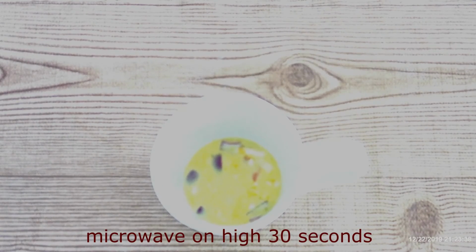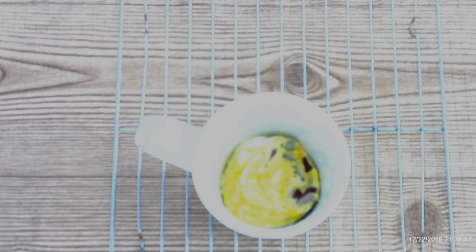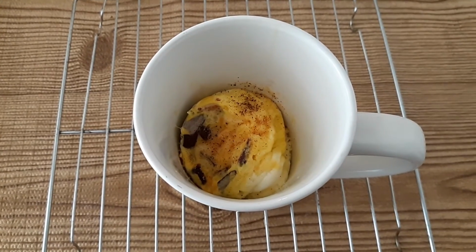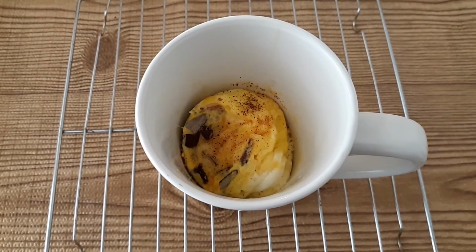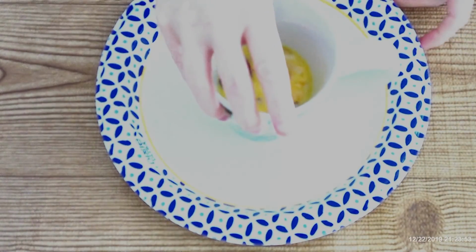Microwave on high for 30 seconds. Stir it gently and microwave on high for another 30 to 40 seconds or until the eggs are fully set and there should be no liquid left in the mug. Mine took a total of about 1 minute and 10 seconds or something like that. So it all depends again on your microwave. Everybody's microwave is different. So again, until you are used to the timing of your microwave, place your mug on a paper plate. That way you can avoid any messes.